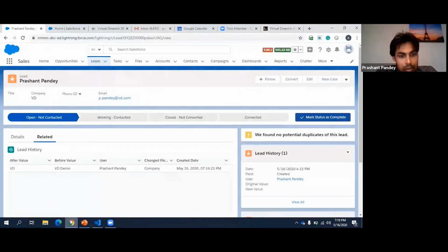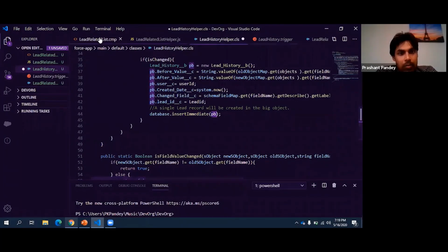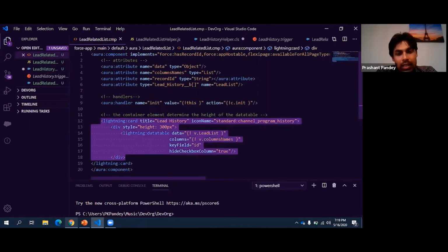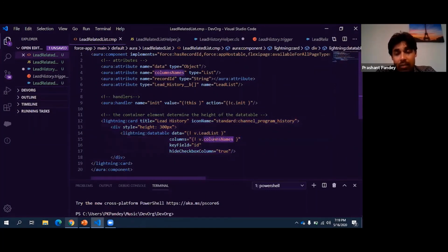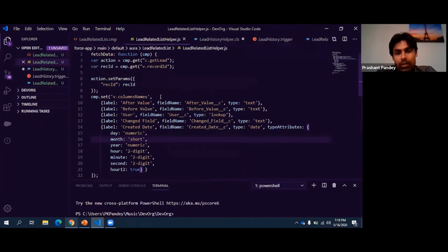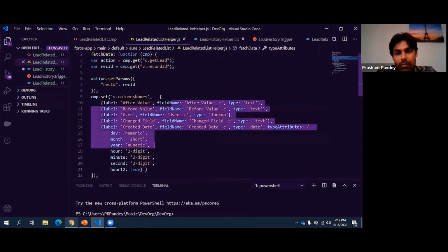Let me quickly show you the component. This is a very small component where I'm creating the table. Within the table, I'm just getting the different columns you saw before: the before value, the after value, and the username is available here. And here I'm calling the Apex class, setting the value here in the helper class. So this was just the column.